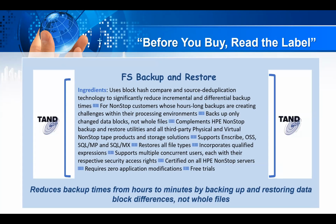some of the ingredients of this particular product to note are that, again, it uses the block hashing and source deduplication technology to significantly reduce incremental and differential backup times. It's very similar to a TMF type of architecture, where TMF will take an online dump of your data the first time. So think of that in backup terms as an initial image. And then it creates all of the changes to that file in the audit trail, which are then dumped periodically. So the FS Backup and Restore works similar to this, where the first backup is the initial image, and then your incremental or differential is only the changes that have taken place since your last backup.